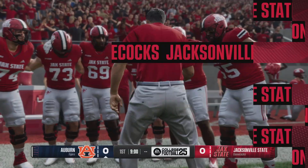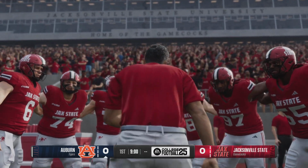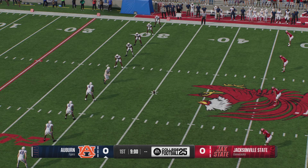Glad to have you with us for EA Sports College Football. I'm Reese Davis, with David Pollack and Jesse Palmer with me in the booth. Guys, we are ready to tee it up. Auburn will kick it off to get things started.